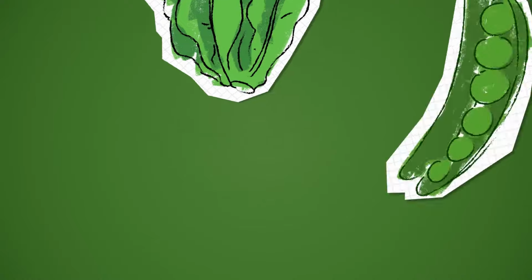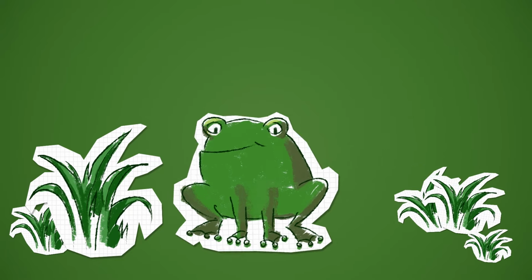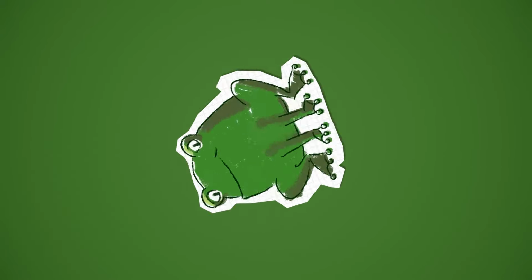Lettuce and some yummy peas. Can we have some more green, please? In the park, the grass is green. This green frog's the jumping queen.